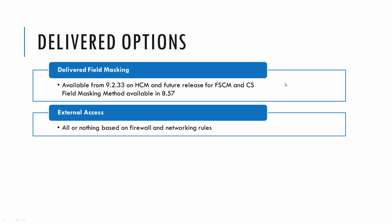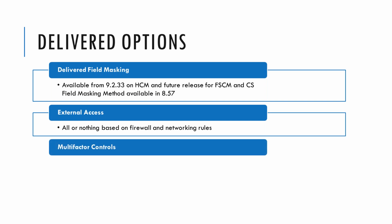External access, so we're talking about that access from outside of the organization and also outside of the country. Well, those are items that from a delivered option there really isn't anything, so we could go to networking and have them either block all access or allow all access. You can't go granularly within the application.